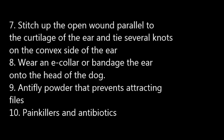Eighth, wear an e-collar or bandage the ear onto the head of the dog. Ninth, anti-fly powder to prevent attracting flies. And lastly, painkillers and antibiotics.